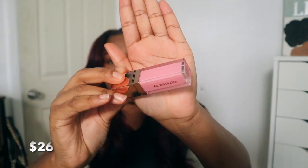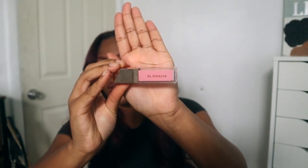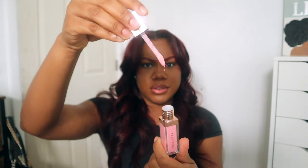And last but not least, I got another Patrick Ta lip gloss. So you already know this is the Rich Plumping Gloss by Patrick Ta. I got this in the shade Say Less. Oh my gosh, when it comes to makeup, I'm addicted to pink. Okay, do you see that? Beautiful. Okay, this is really tempting me because I was never a milky pink girl. Oh, look at that. However, I saw this on another black creator and I was like, ooh, that looks good. And I actually want to put it on right now, so excuse me.